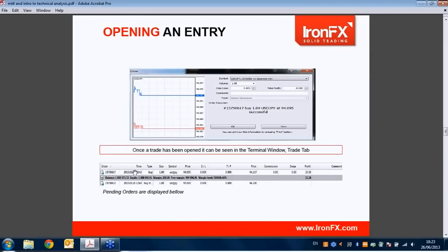This is number 1. Next, you will have the time at which you opened the entry, then the type of the entry, whether it was buy or sell, the size of the entry, and the symbol for the instrument, in this case USD JPY. You'll have the price at which the entry was executed. Stop loss will be the maximum allowable loss that you can bear, and take profit would be the profit that you would be looking for. The price is basically the price that the market is appearing at for the time being.